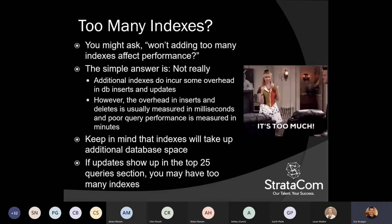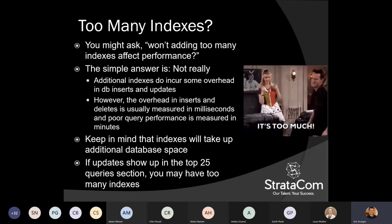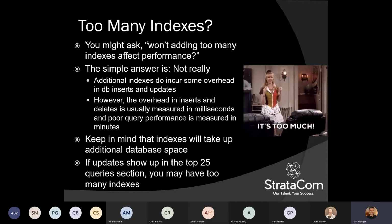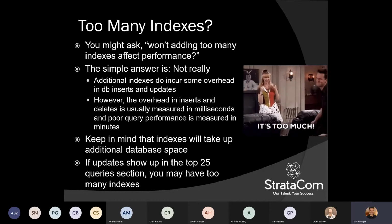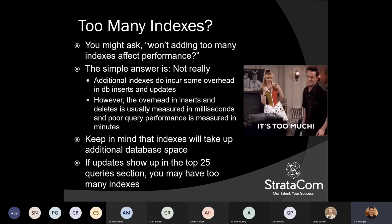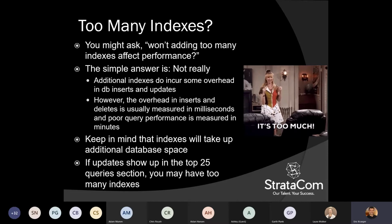So some people ask, well, won't adding too many indexes affect performance? And I say not really. As long as the indexes are different and not the same, so the optimizer can easily tell which indexes to use for the queries, you shouldn't have to worry about it. Additional indexes do cause performance hits on updates and inserts, but until I start to see updates and inserts in like the top 25 poorly performing queries, I'm not going to worry about it.